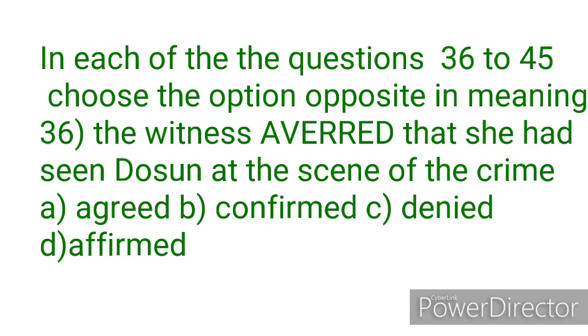Now let's move to the next section. In each of the questions 36 to 45, choose the option opposite in meaning to the underlined words, and in this case, capitalized words. Question 36. The witness averred that she had seen Dawson at the scene of the crime. A. Agreed. B. Confirmed. C. Denied. D. Affirmed. So we are going to choose the option that is opposite in meaning to the word averred.